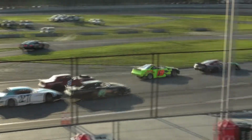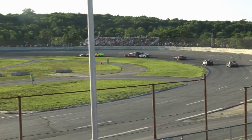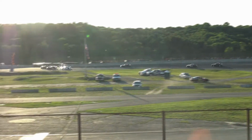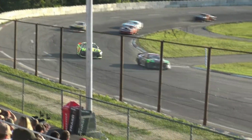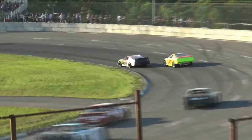Green is up. We are back in action. Zach Audette, Shane Smith laid him down to the stripe. And it's the 10 and the 19 battling out once again down the backstretch. Zach Audette awful fast tonight. Looking to the outside of the 10 as he comes out of turn 4. Jimmy Childs wins the race back to the stripe and retains the lead.